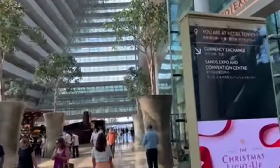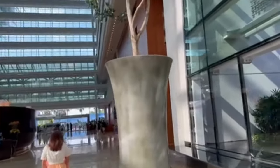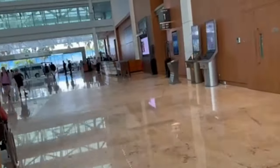So, let's get moving. All right, so we're now in the lobby, waiting for some people of our family to arrive. We'll be heading to the reception right now to meet them. Okay, we're now at the reception, just waiting for my mom and dad to arrive. Once they get down from the room, we'll be riding the taxi all the way to Jewel Changi Airport. They're in the elevator right now.